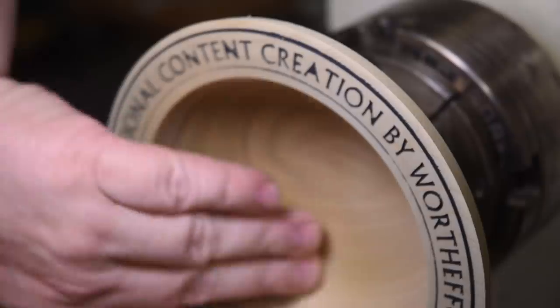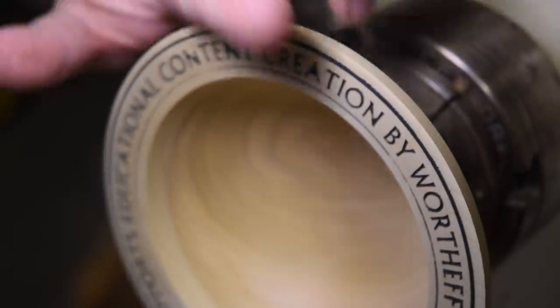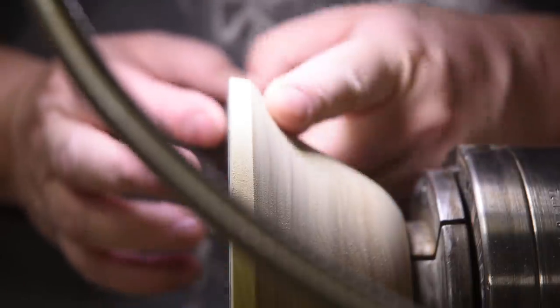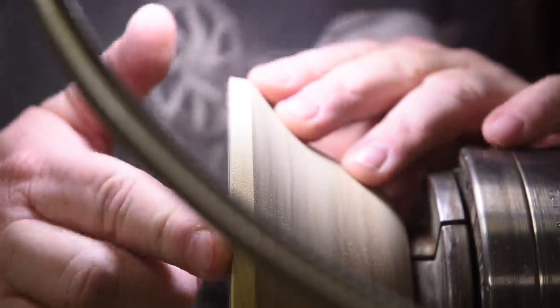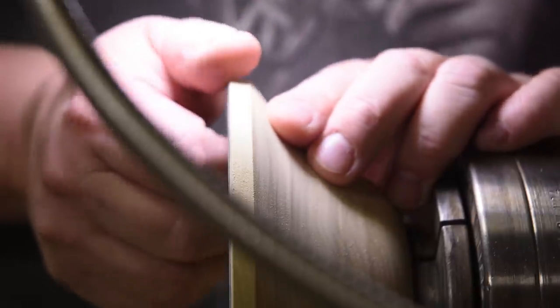Well, now just to sand the interior, and then I need to do the final shaping on the outside, and I'll show you the trick on that in a second. Okay, now I want to turn my attention back to this OG that I roughed out when it was flipped around. I was not looking for a perfect finish, just a rough shape, because I didn't know how thick this would be. And I'm somewhat okay with the thickness of this rim right there. I think it feels good.